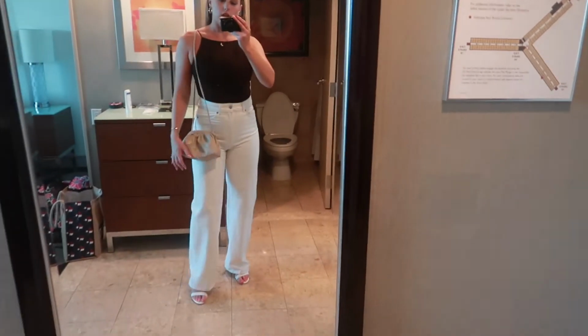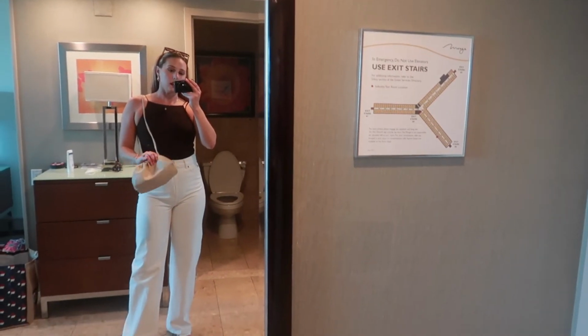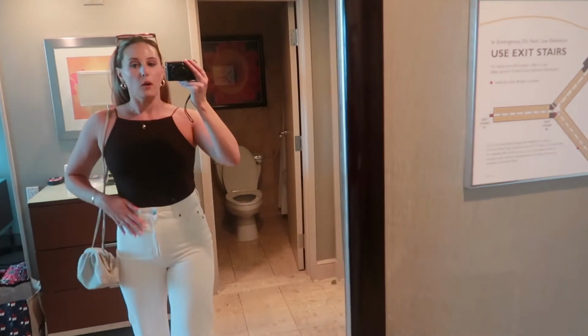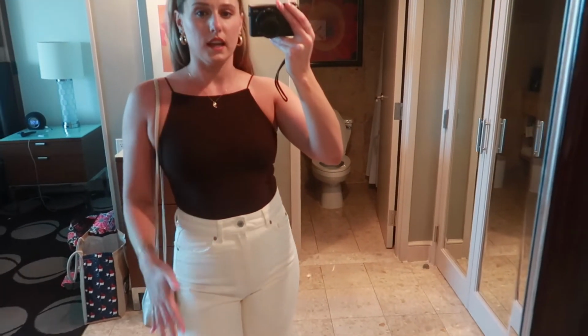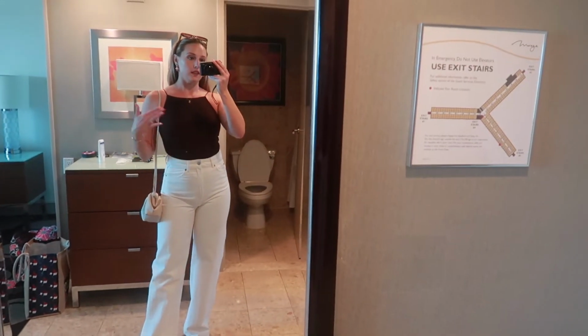And then I would just put it with this little nude bag and these white heels from Boohoo. Or you could do this color heel as well. But oh my God, this is literally everything, with a bunch of gold jewelry and a nice tan. It is so freaking pretty. I'm so glad that I ended up buying this.